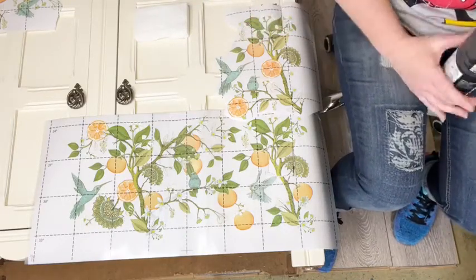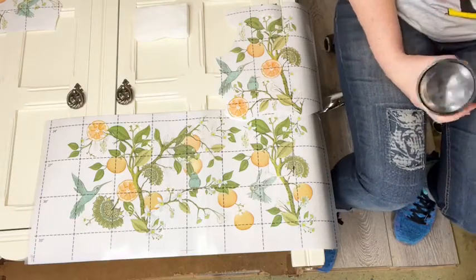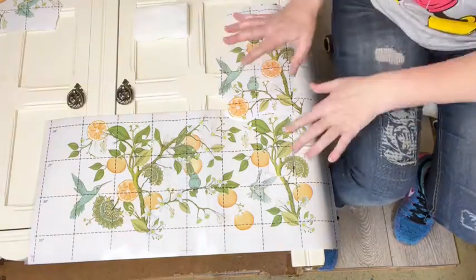I have to be very, hi Amber. I have to keep an eye on all descriptions of things and pieces because we call them different things. So I have this buffet. We're going to use Orange Grove.